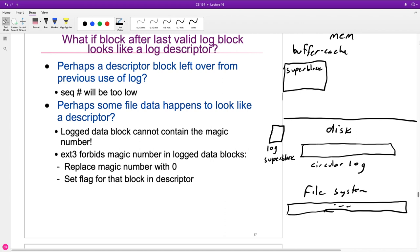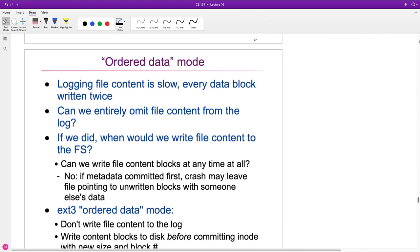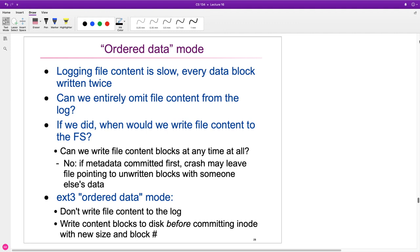So the mode that we use, this journaled mode, unfortunately is slow. And the reason is everything, again, is still going to the log and then to the file system. And the fact is, most of the data that's written is in files. The metadata is usually much less.